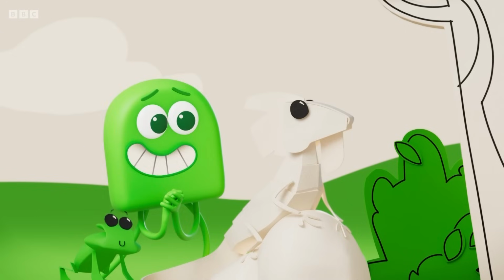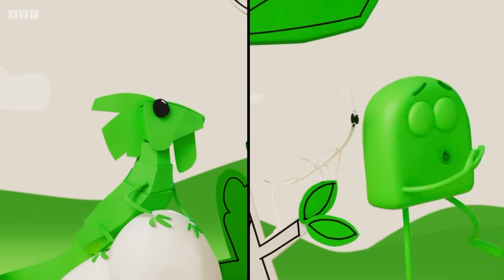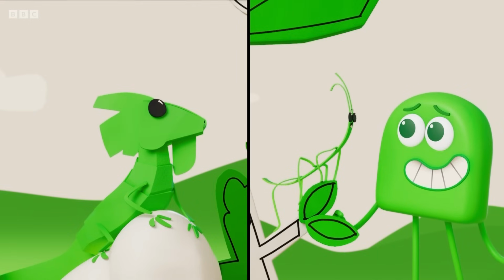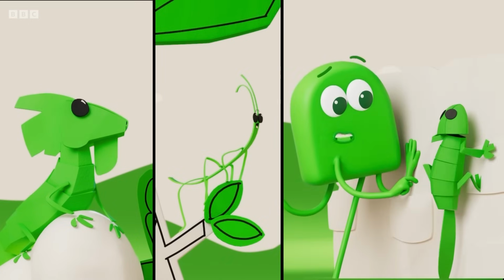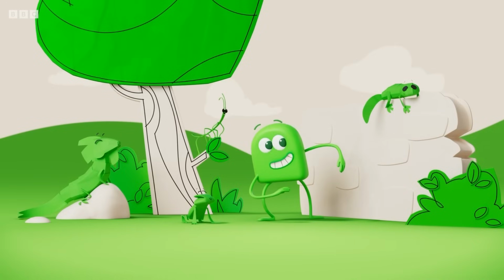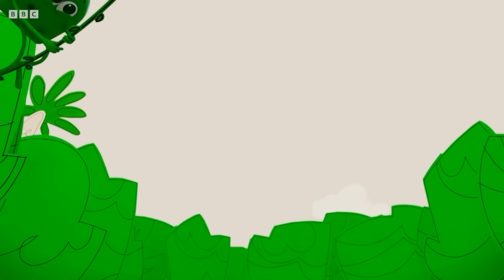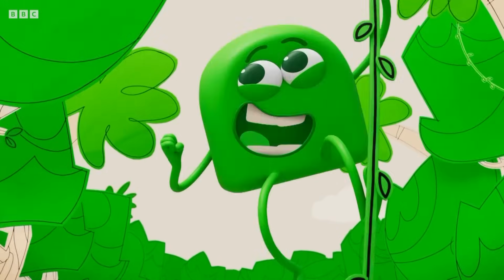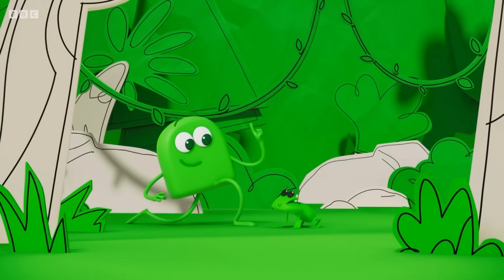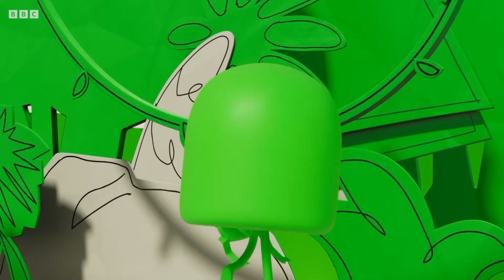When you find a lizard on a boulder or a stick insect hiding in the trees or a gecko up the wall, you'll find green is in them all. I'm in lots of little living things like these. When you're swinging through the canopy or down on the ground, there's one important colour you'll see all around.